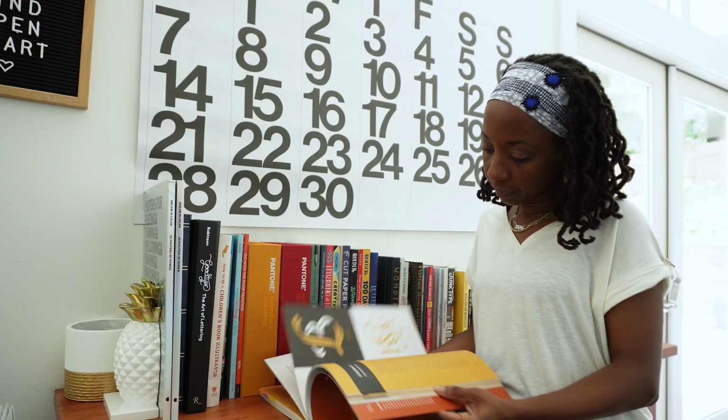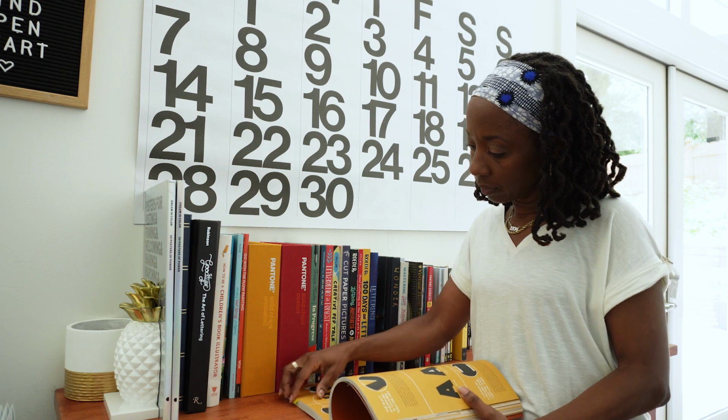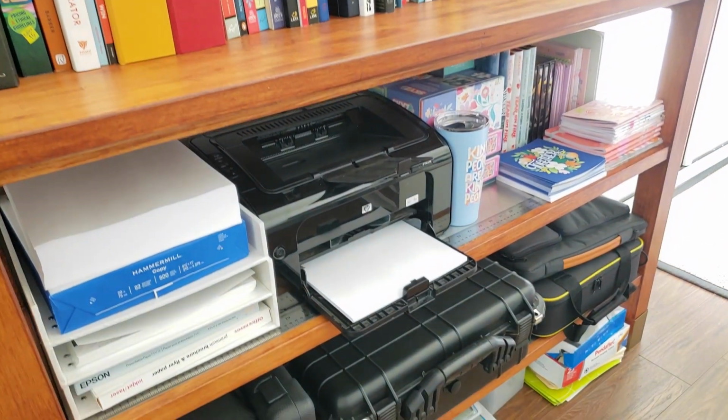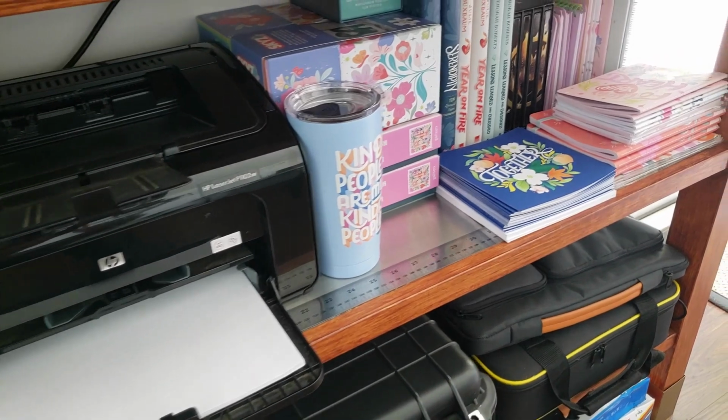On this wall, I have another bookshelf. This is where I keep all my reference books, inspirational books. I've got several books from some of my creative friends. And on the shelf below, there's a small printer and more project samples.